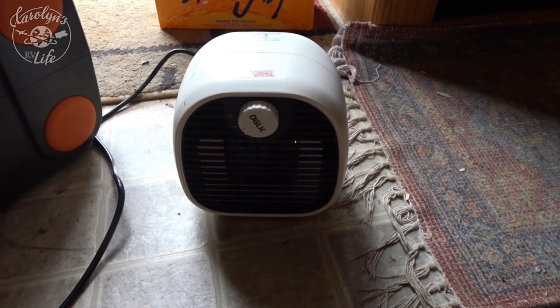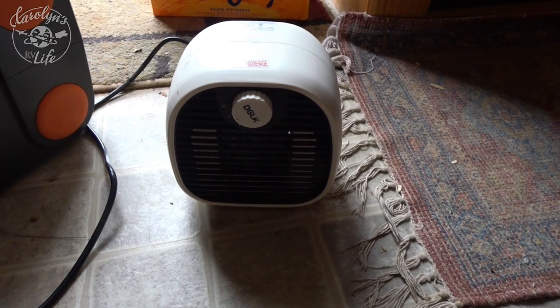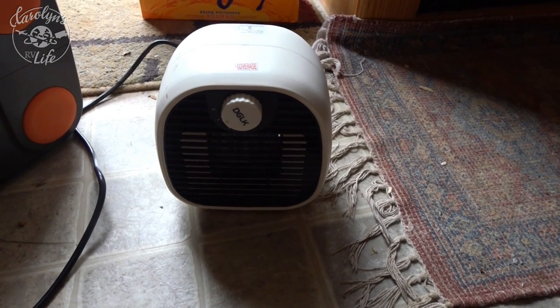So I don't have to leave it on all the time. It's got two different settings, a low setting and a high setting. It's got a built-in fan, so it blows the heat out at you. It also has a third setting, which is just a fan, so you can use it as a fan in the summer without the heat.